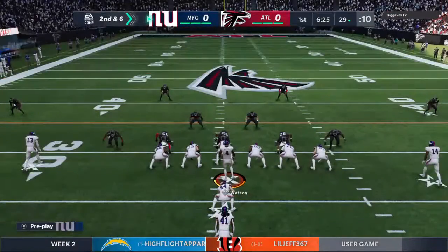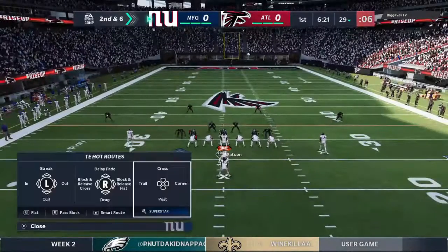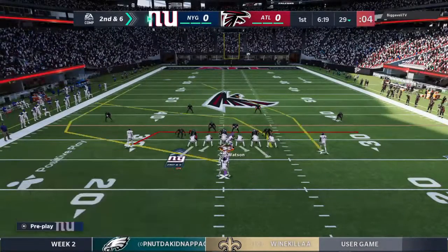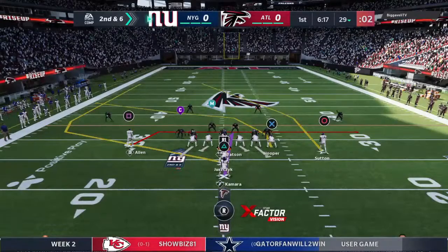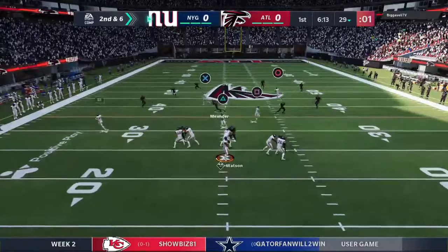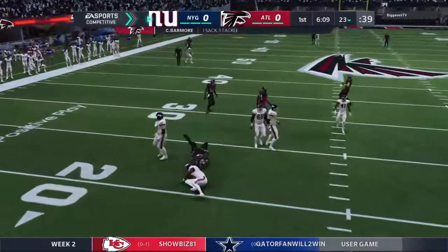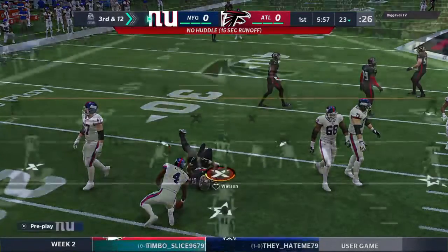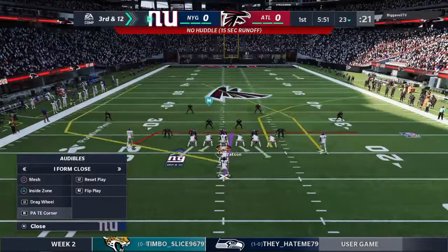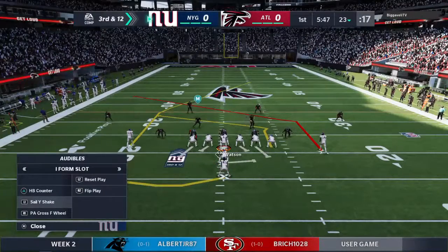And they'll work from the 29 on 2nd and 6. Watson just beating the play clock. Look, the Falcons get there. The Falcons get the sack. Down he goes. Gonna need something special here on 3rd and long. After that sack, what does Watson have in his arsenal?